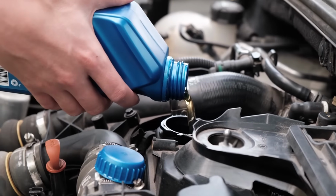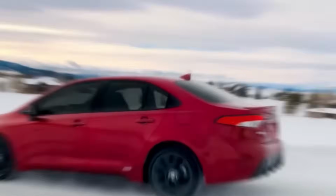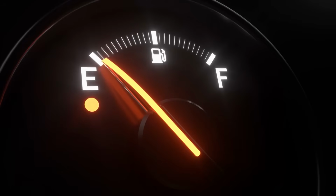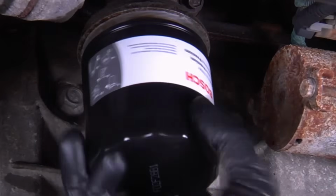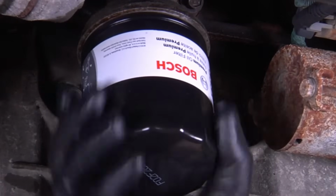Always follow your manufacturer's recommended oil grade and change intervals, typically every 5,000 to 7,500 miles for synthetic oil. Regular oil changes improve fuel efficiency, engine longevity, and overall performance. Also, replace the oil filter with every oil change to prevent contaminants from circulating.